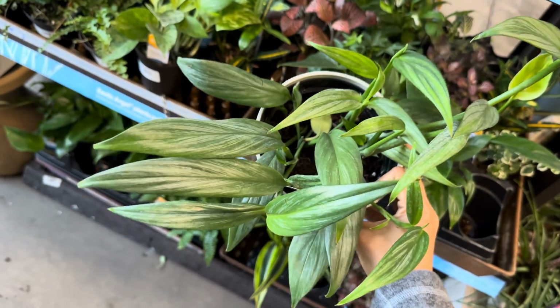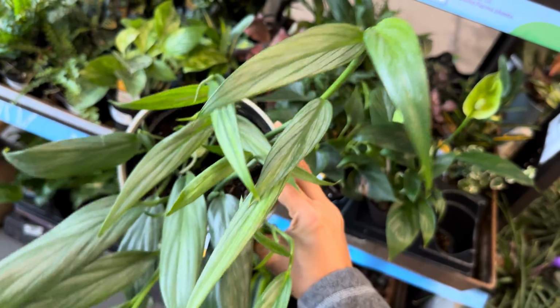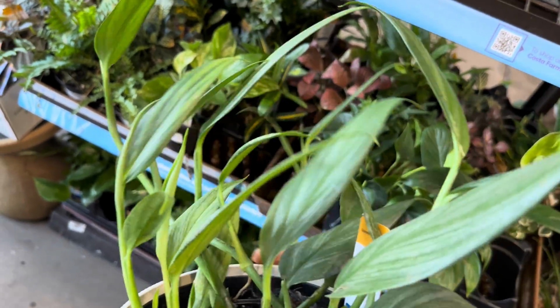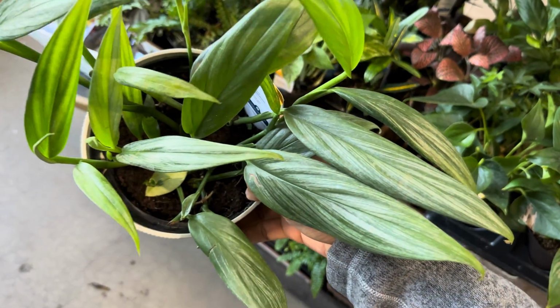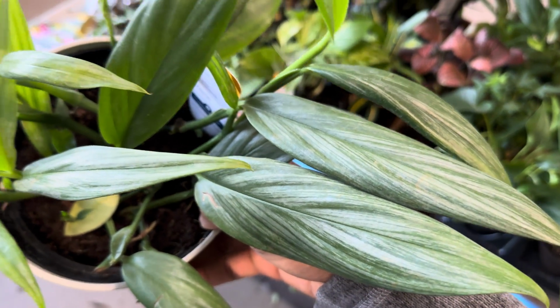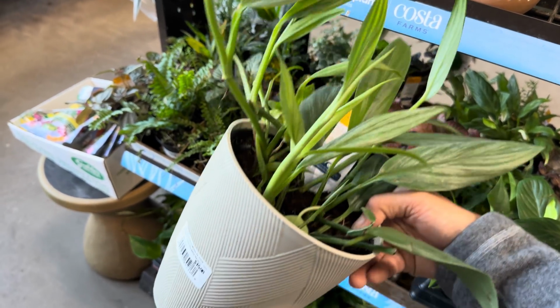Now this one right here is an Epipremnum pinnatum silver streak pothos. This one is also a climber, and this one is for, I believe, $15.98. This is an easy to care for plant. I love the silver streaks of this particular plant, and it used to be uncommon. Now it's going to be more readily available.